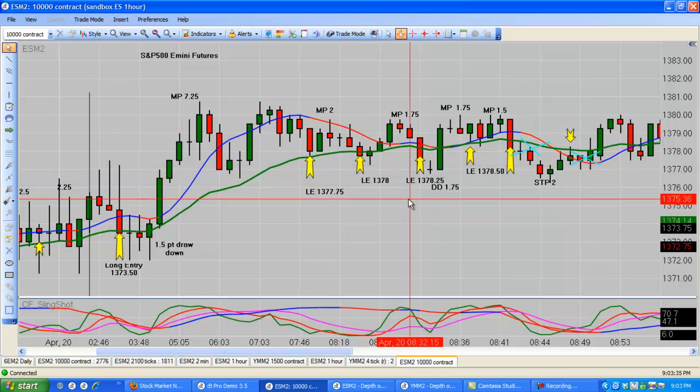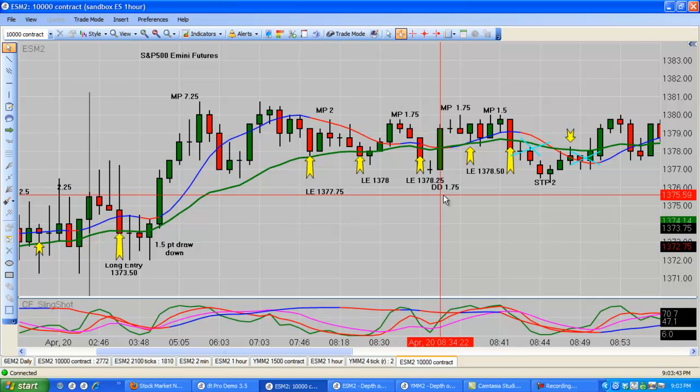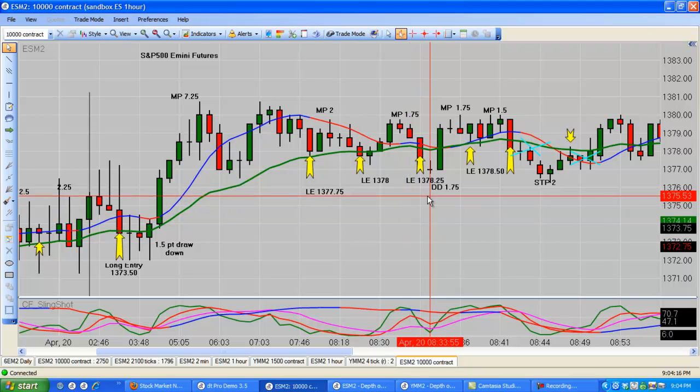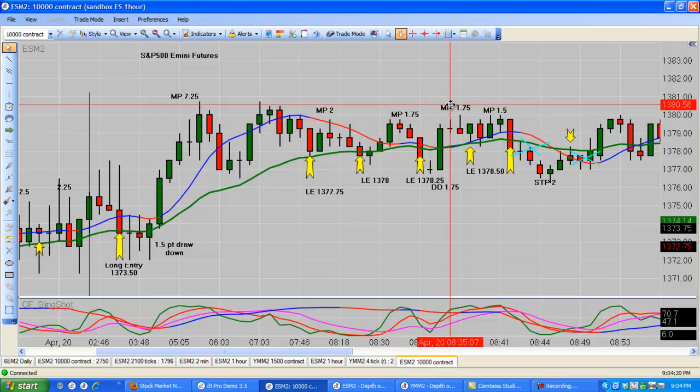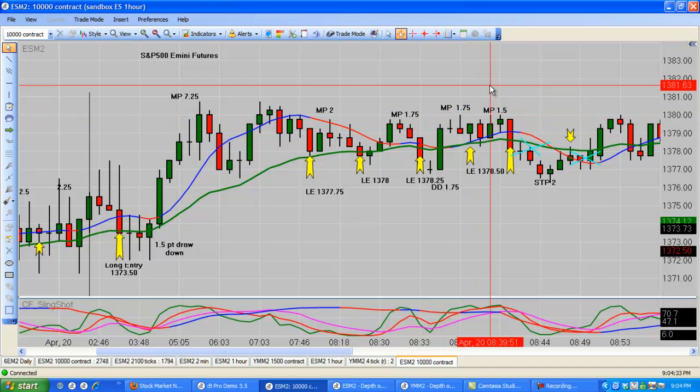Price pulls back. We get a long entry at 13.78 right here. We get a 1 3/4 point drawdown on this trade. The maximum we risk on one of these trade setups, as you know by now, is 2 points. Never more. We don't slip the stop. We don't do any of that. It's 2 points. Sometimes we manage the trade very aggressively, and we won't let it come all the way back and hit our hard stop, but we never risk more than 2 points. So 1 3/4 point drawdown, maximum potential on the trade, 1 3/4 points. Price pulls back, long entry, 13.78.5. Maximum potential on that little leg, 1.5 points.